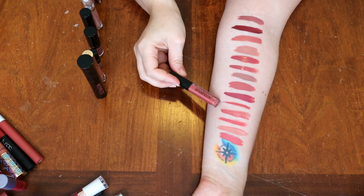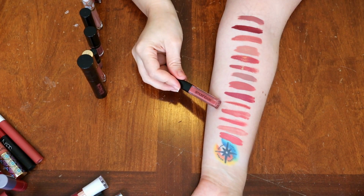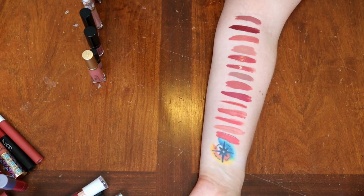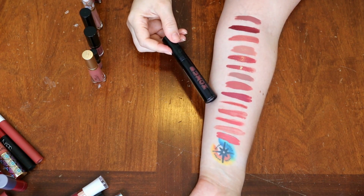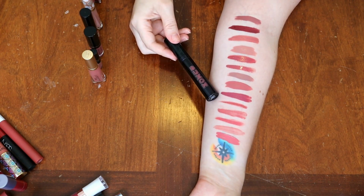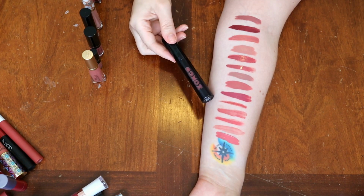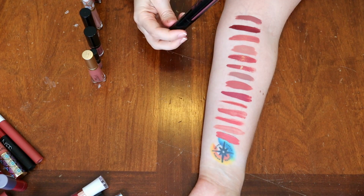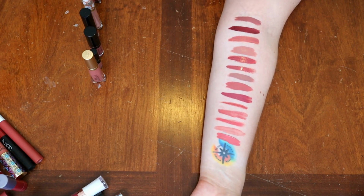This is going to be a declutter and garbage. This is from Smashbox. This is the Always On liquid lipstick in the shade Driver's Seat, and it's completely dried up and not usable at all. This is from Buxom. This is one of their Va Va Plumps. This is probably my favorite Buxom liquid lipstick or gloss or whatever formula. This is in the shade Come Dolly, and I'm totally going to keep it because I like it.